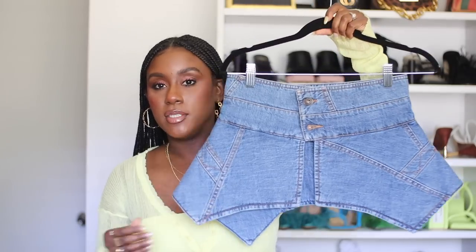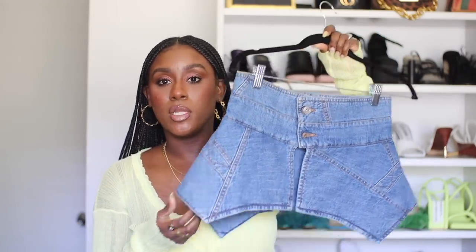Now, I have the denim one, and she's cute. Like, she is doing what needs to be done, and you can even tell on the hanger with the shape of this particular belt. I absolutely love this. I know that it is pricey. This belt is high. However, you have to understand, for one, these belts have been around for ages.